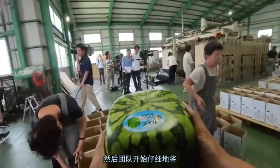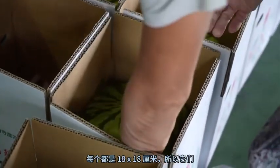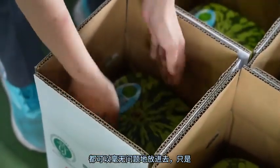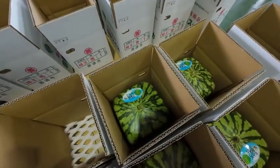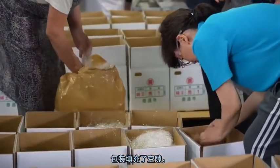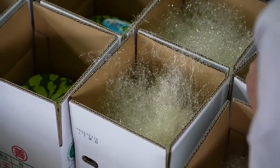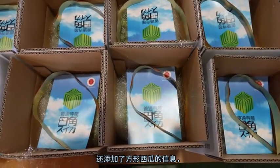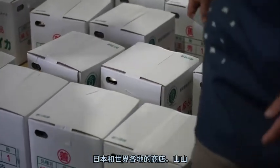The team then starts to carefully place each square watermelon in a box. Each is 18 by 18 centimeters in size, so they all fit without any issues. Just a little squeaking when they go in. To protect the watermelon, pillow-like package filling fills in the gaps. Info on the square watermelon is also added. And then they're taped up and ready to be shipped to stores around Japan and the world.